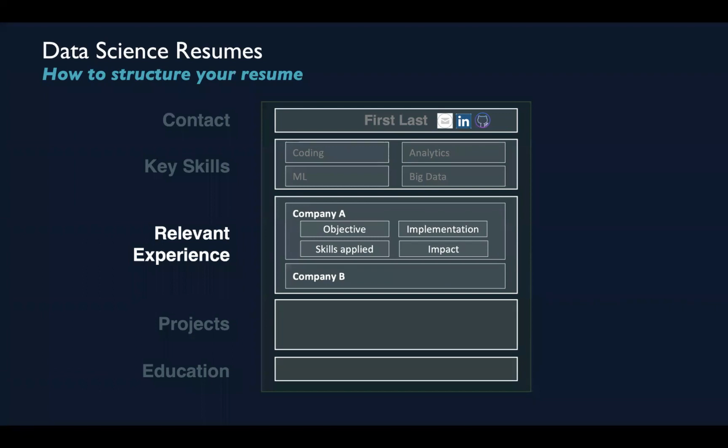And then, of course, you need to talk about the implementation, what you actually did. Try to mention the skills applied, right? Whatever key skills you list in the key skills section, I think you need to mention a few of those keywords. Employers are always looking for relevant experience, right? So if you say that you have Spark experience, can you describe that in the project you did or in the portfolio project you did? And explaining the impact is obviously very important.